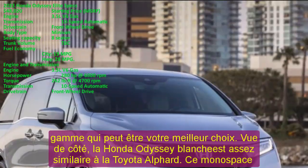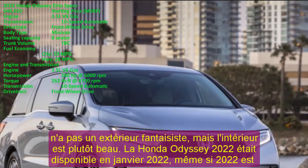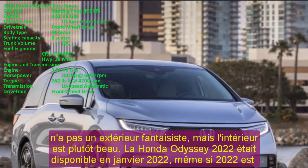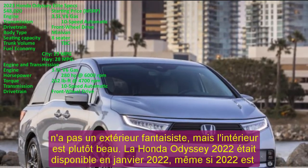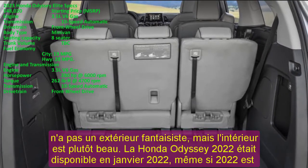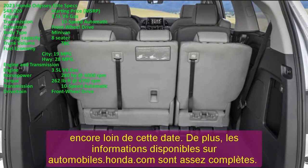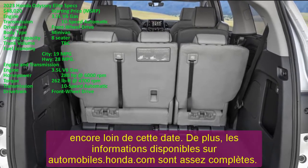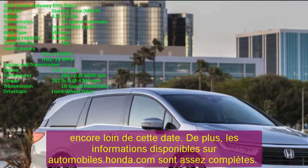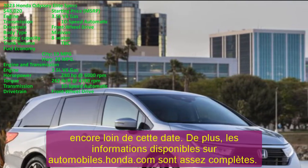The 2022 Honda Odyssey was available in January 2022, even though 2022 is still far from that date. In addition, the information available at automobiles.honda.com is quite complete. So that we can easily find out the specifications and what is offered from the car, in this article, we will discuss the speculation and overview of the 2023 Honda Odyssey. Would you please listen carefully?